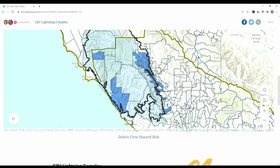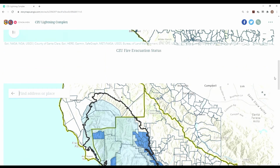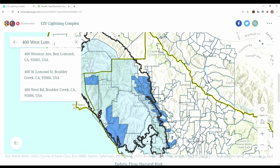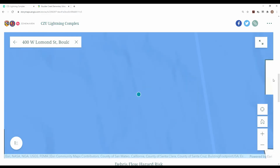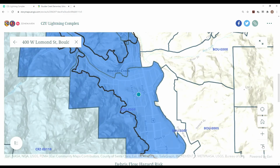So what you're going to do is you're going to look for this little search tool right there, and you're going to look up your address. And once you type in your address, just hit return and it will zoom in on your property. So we're going to start here with 400 West Lomond. That is actually Boulder Creek Elementary School. You'll see it'll zoom you way in. So that is in a debris flow evacuation zone.